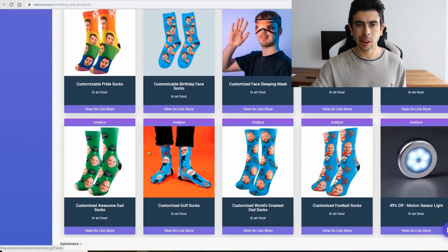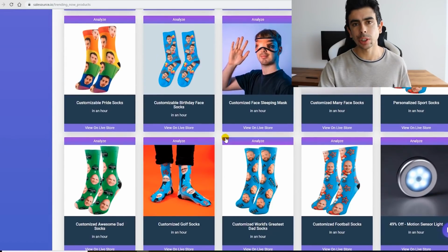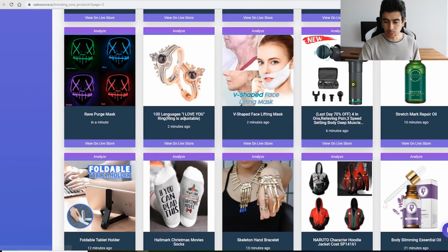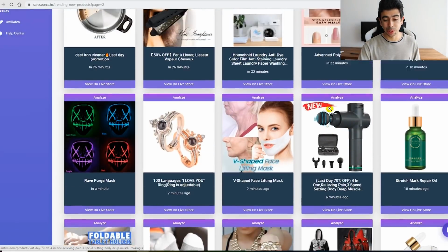So any of these products, this will take a little more creativity and it might take a little more work up front. I think this is actually really worthwhile to build a brand around, just some customizable products with print on demand. Right here we see another one of those muscle massagers. This one looks even cooler, honestly.